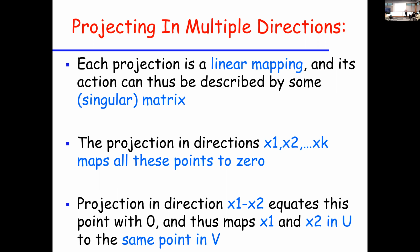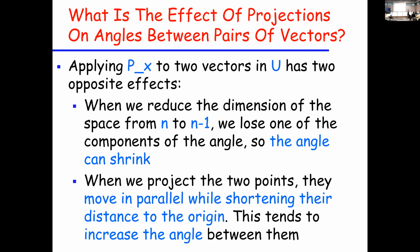It's a bit tricky, but you have to think about it, because I said that when I project in a certain direction, it makes this equivalent to 0. If this is equivalent to 0, I write the equation equals 0, then x1 becomes equal to x2 under the projection. Good.